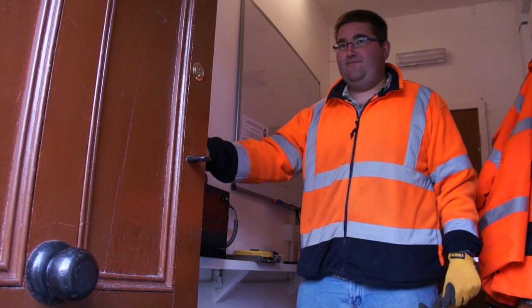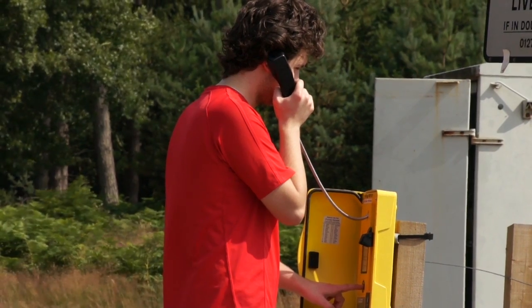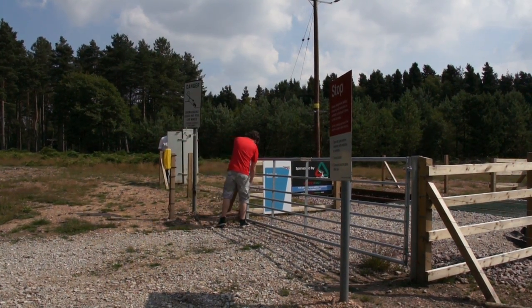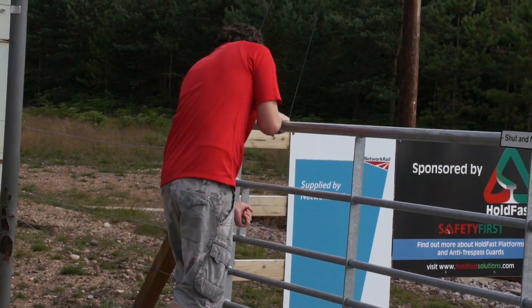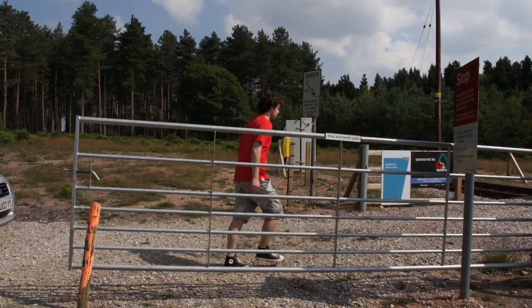You need to tell the signaller which crossing you're calling from and how long you need to cross, or what sort of vehicle you're crossing with. When the signaller has confirmed that it's safe for you to cross, then you need to open both gates. Sometimes the signaller may not be able to confirm that it's safe for you to cross at the time that you ring, and he may ask you to ring him back, or he may ring you back if you wait by the telephone.